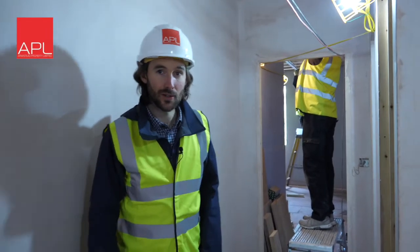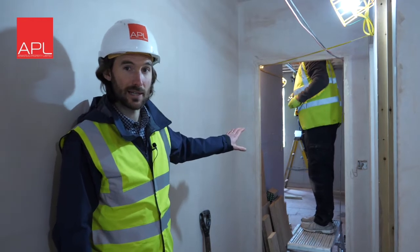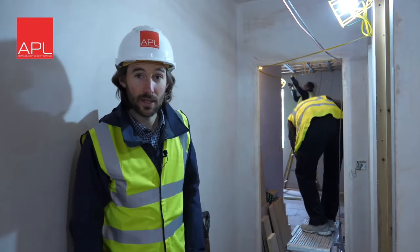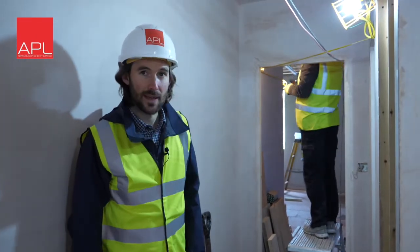Excuse the noise and the work going on in the background, but as you see down this side, this is where we've knocked through into the extension now, so that's opened up that end of the building, giving a lot more space. Again, the plasterboard, the ceiling all going into place, and we'll be able to visit that next time round.